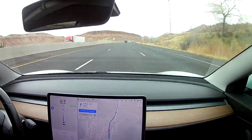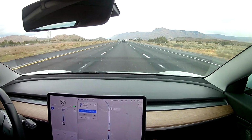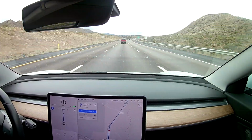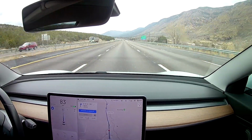The weather was pretty crappy on the way back. I was surprised at times that autopilot was even working with how hard it was raining. I couldn't see the cars in front of me, but I could see them visualized on the screen, and I was just super impressed with how autopilot did.